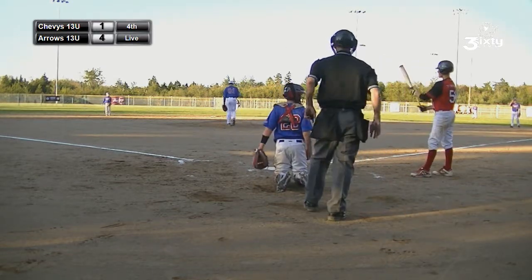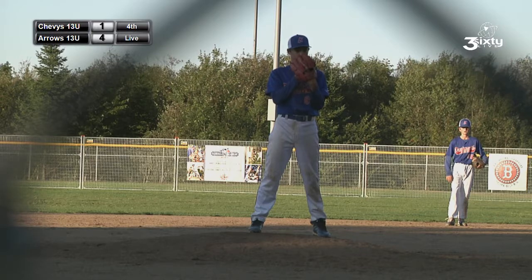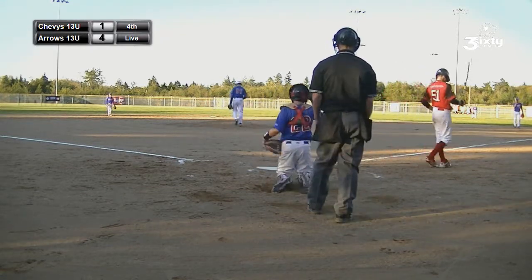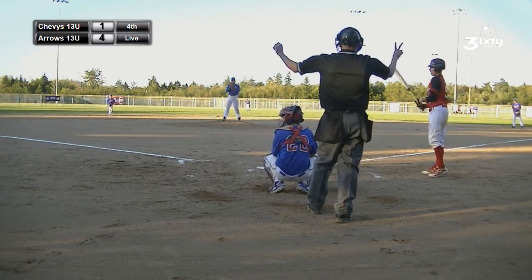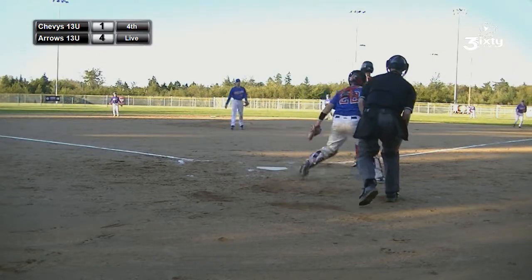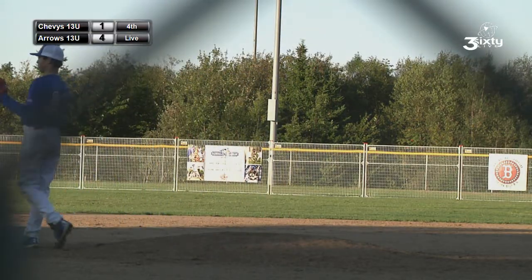First pitch, curveball in for a strike to Eklund. Eklund walked and came around to score what is so far the only Chevys run in this evening's game. Swing and a miss there, and the count goes 0-2. No balls, 2 strikes here on Eklund as Pelly gets Eklund to swing through that one. 3 pitches, 3 strikes, and Eklund goes down swinging.